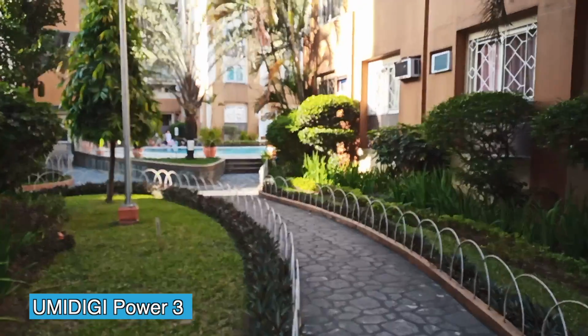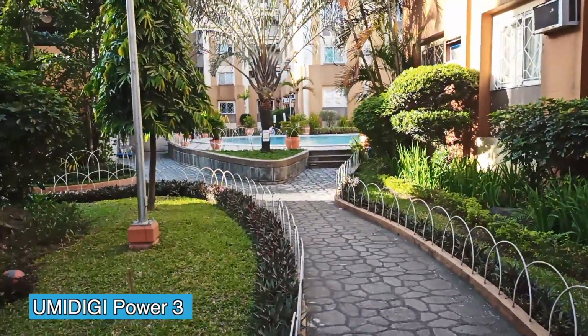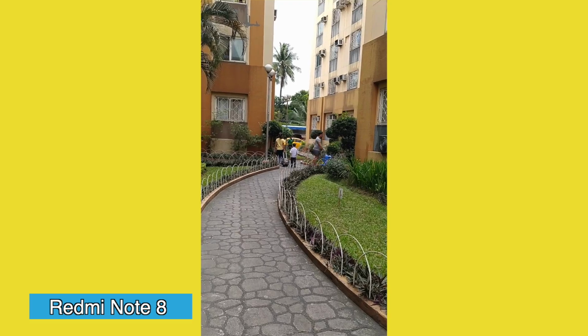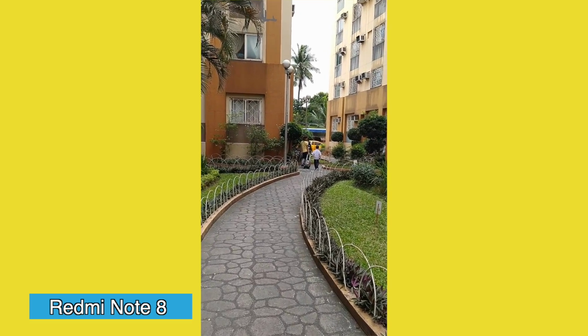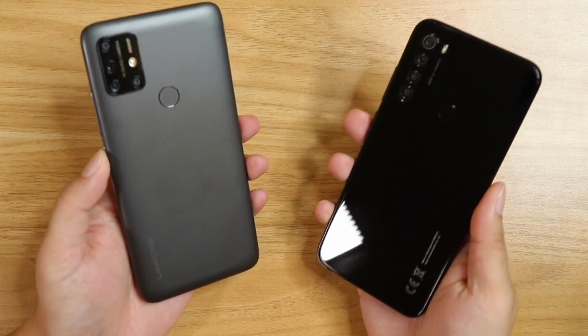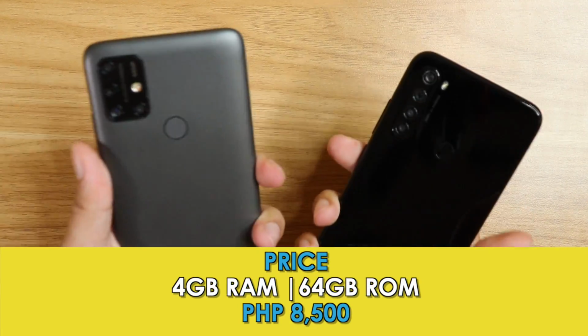But guys, coming to video, the Umidigi Power Free is just terrible. It's shaky, it looks bad, soft, or whatever, it just looks terrible. While on the Redmi Note 8, it may not be that sharp, but it is very smooth and a lot more usable. Now both these phones are priced similarly at 8,500 pesos only.